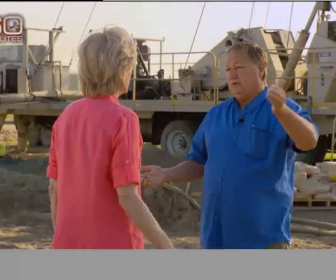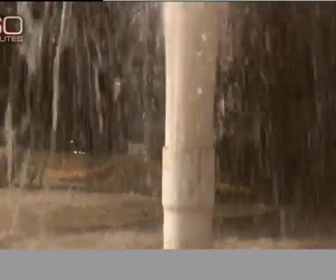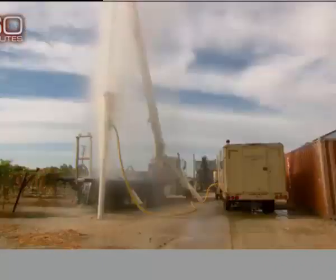Well driller Steve Arthur is a very busy man. All the farmers, they don't have any surface water. They've got to keep these crops alive. The only way to do that is to drill wells, pump the water from the ground. So it's either drill or go out of business? Yes. So there's something of a groundwater rush going on here.